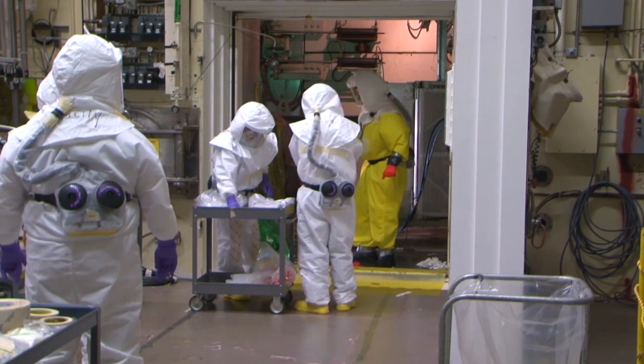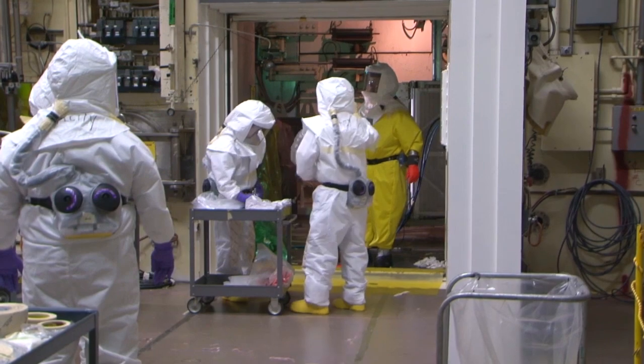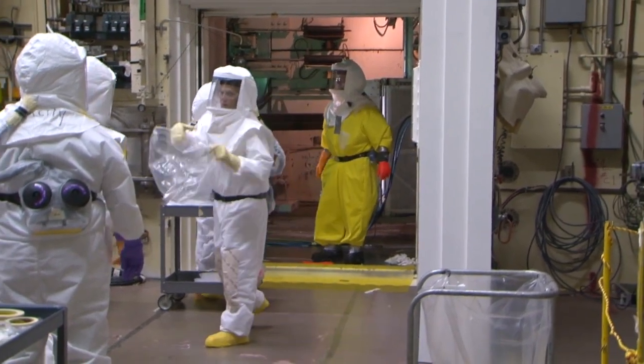So the goal of this project is to clean up the waste site that's under B-cell in preparation for demolition, in order to protect the Columbia River. We're at a critical time and we have the momentum to be successful at this facility.